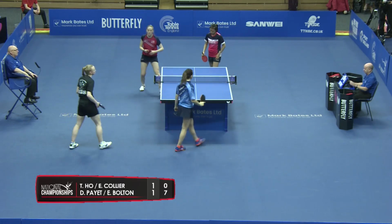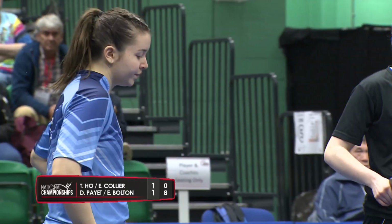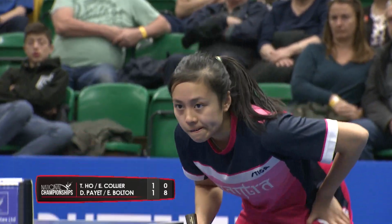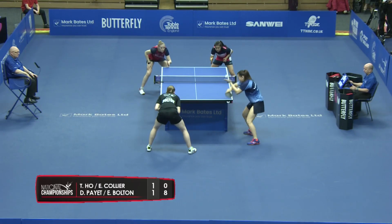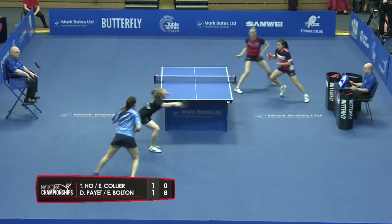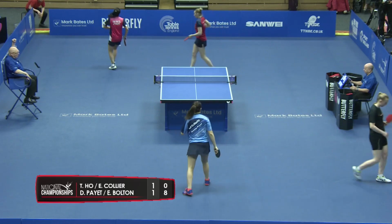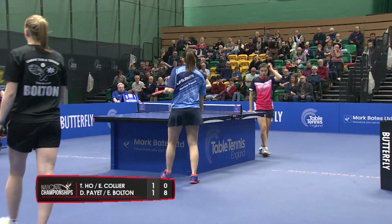Eight love. Lovely backspin from Denise. Fast push wide of the forehand. 8 love. Big backhand coming from Tintin and followed up beautifully by Evie. So that gets them off the mark. They clearly haven't given up this game yet.